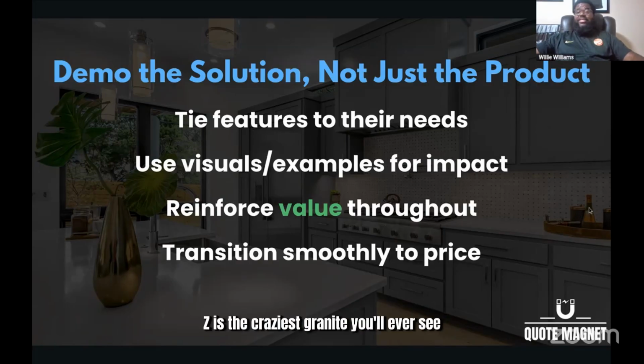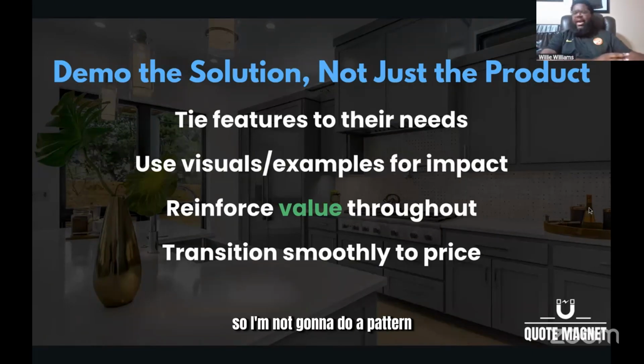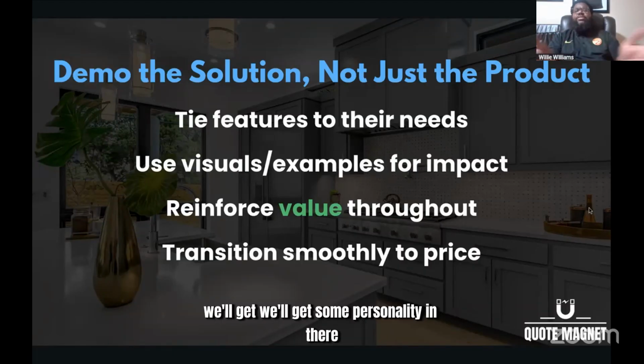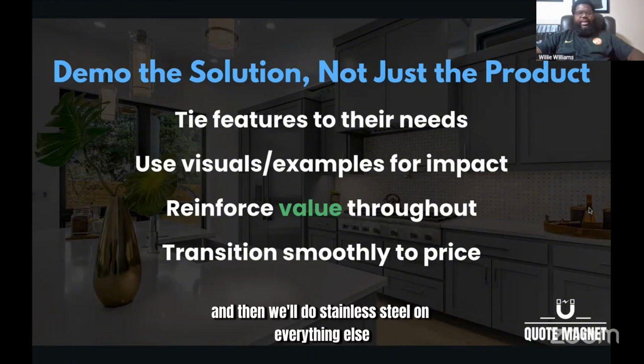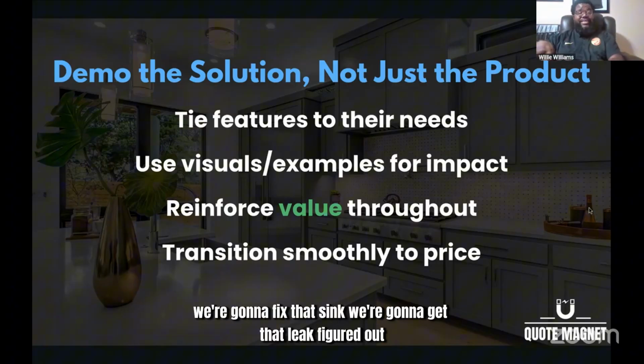Z is the craziest granite you'll ever see. You can educate them a little bit more in this scenario. So we're not gonna do an A pattern, but we might get to about H. We'll get some personality in there, and then we want to go light on floors, and then we'll do stainless steel on everything else. You just go into it, and we're gonna fix that sink. We're gonna get that leak figured out.